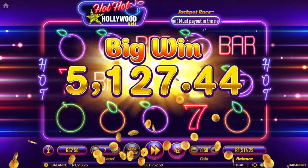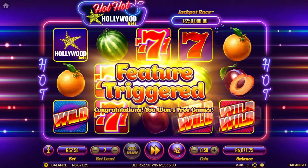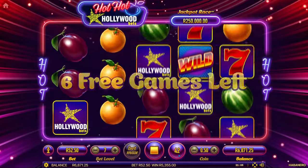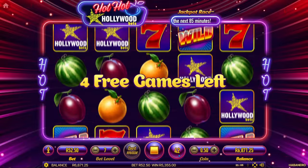Wow, look at that. 5,335. I am shocked and super happy. Imagine 5,355 even before we get into our feature. And we still got 6 free spins in the free game. Yo.